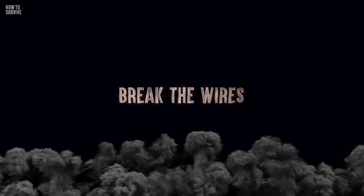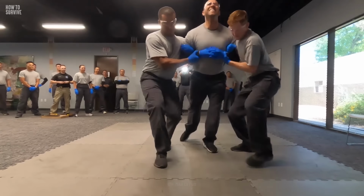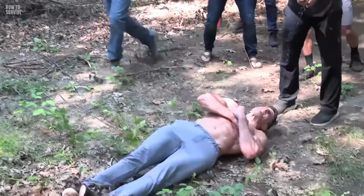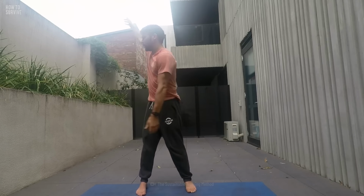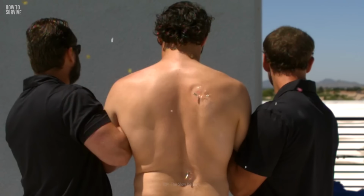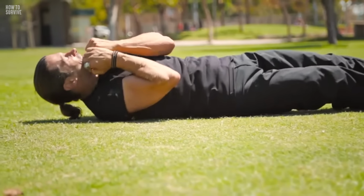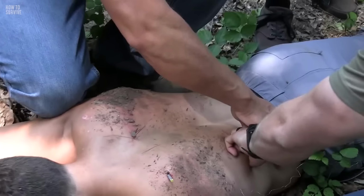wires. Step 3. Break the wires. If you get hit by a taser, you might be able to break the wire. It will be hard and intensely painful with 50,000 volts running through your body. But if you can, move your arms in a sweeping motion across the wires to break them. If you get shot in the back, try rolling around to break the wires. Be careful, as the prongs will be in your back, and rolling on them may cause more damage to you.